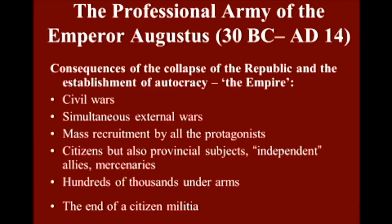You could be called upon for service as often as the state required it, up to a maximum of 16 years in a lifetime. So that even though you were not a professional soldier, and these citizens are almost invariably simply peasant farmers, you could nevertheless spend 16 years of this core period of your adult life serving in the army because it was a requirement of being a citizen.